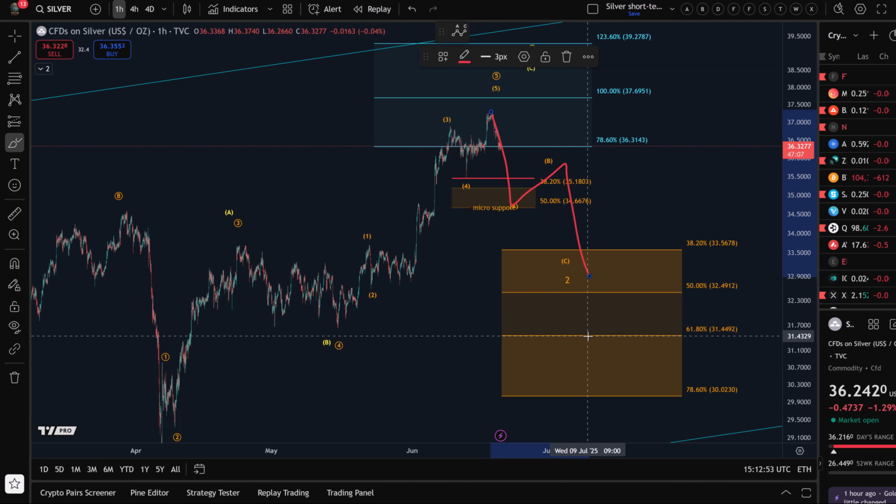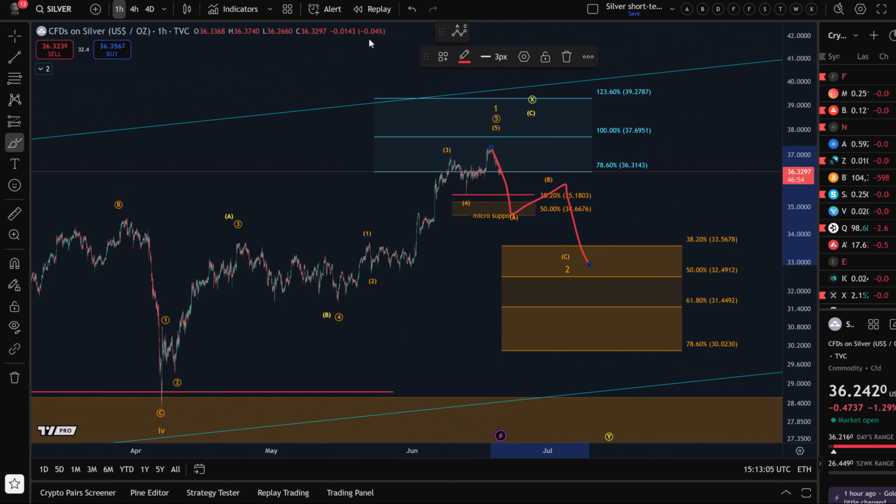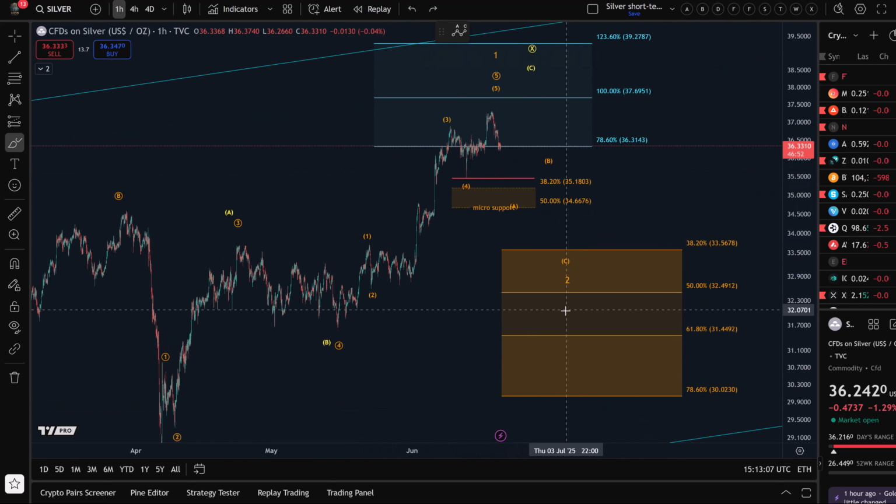I'll also keep an eye on gold. As you know, we're tracking gold as well. So that also suggests that we could be close to a pullback, or we could be starting a pullback. So that kind of aligns, even though overall, bigger picture-wise, there is a case to be made that silver could be outperforming gold in the next rally to the upside. So I'm definitely going to keep an eye on that.